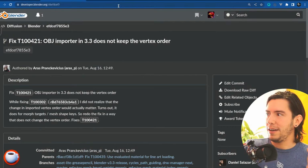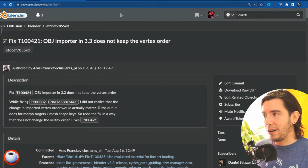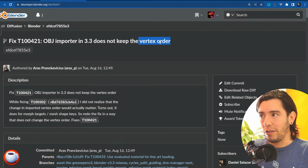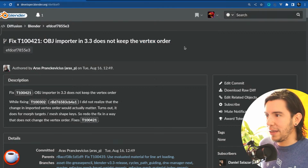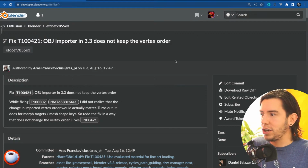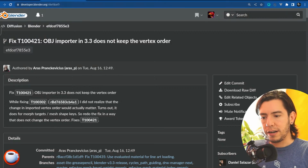Okay, next, the OBJ importer in 3.3 wasn't keeping the vertex order, which is very important to keep the same vertex order when you import an object from a file in general. So this has been fixed by Aras. So thank you, Aras. This is part of 3.3. More.